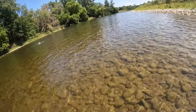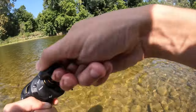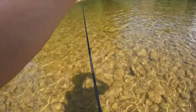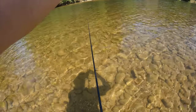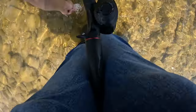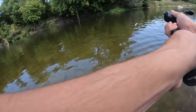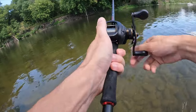Oh, another one. You kidding me? We're smoking them in this spot. This had better not be the one I just released. Right in this little run here. I mean, they're not big, but they're definitely fun to catch. Oops. Sorry, dude. Nice little smallie. We can get another one out of there. Seems like we found ourselves a little honey hole. Really want one under that spot. Somewhere in there, yeah. That's nice.